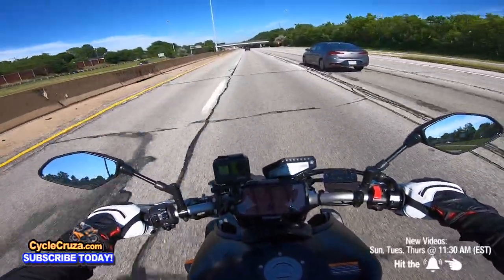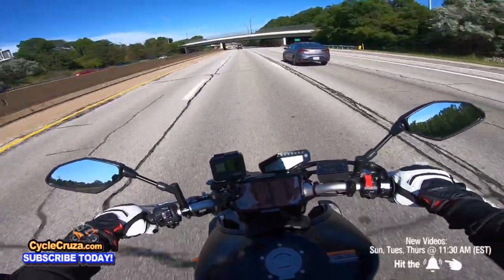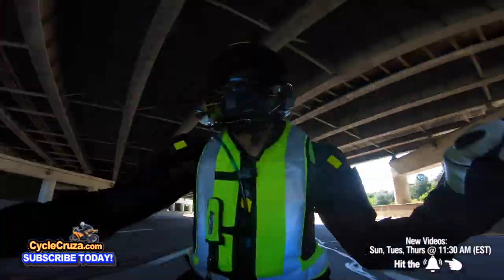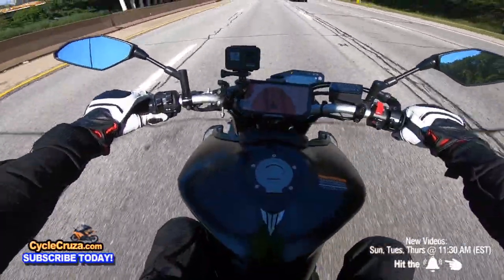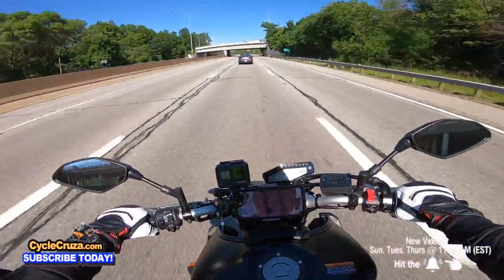An R6 would probably smoke this on the highway, man, obviously. This bike is known for its low down torque, grunt and mid-range power. That's what you want for the streets. But it's still okay on the highway, guys. It's not that big of a deal. Like I said, I just want to cruise. I'm not trying to race nobody out here.